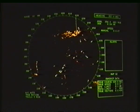Dover Coast Guard maintain a 24-hour watch across the English Channel. The nerve center of the operation is the radar screen. Vigilance by Coast Guard officers ensures the safety of the ships who sail in this busy waterway.